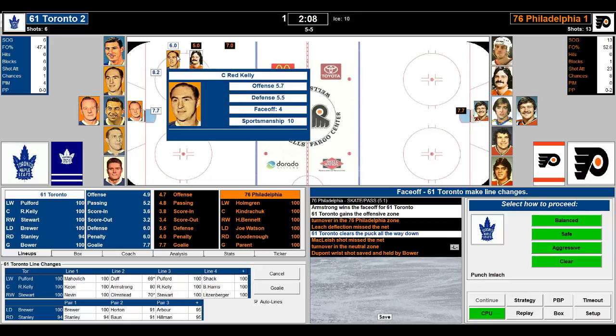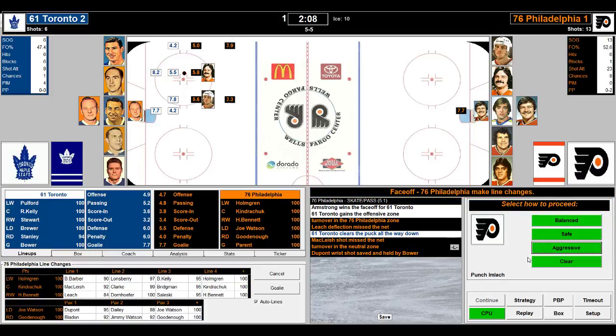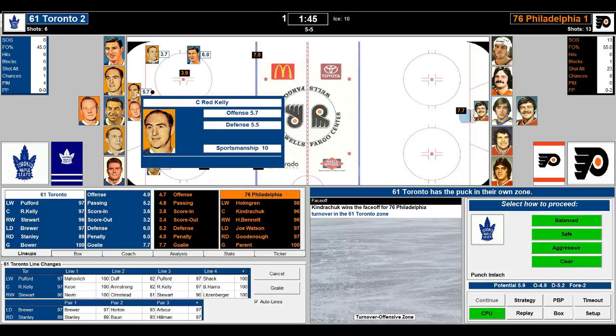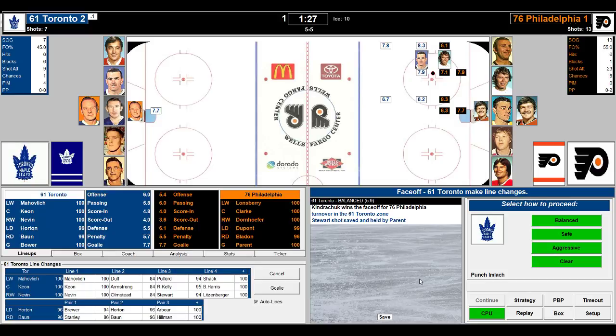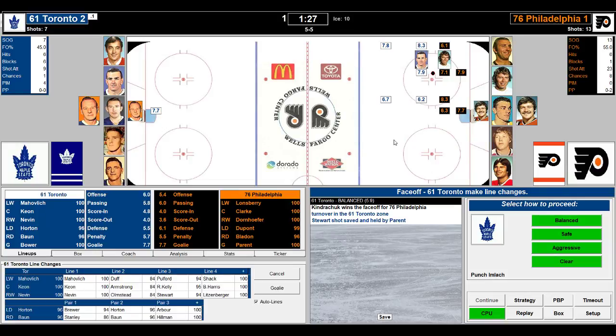Kindrachuk and Kelly will do battle in the face-off circle. The puck is dropped. Kindrachuk wins the face-off, but he turns it over in the Toronto zone, and coming up with it is Red Kelly. Come out balanced. Stewart with the shot, saved by Perrant. Clark comes up with the rebound. No, he held it. He held it. So 1:27 to go in the first period.